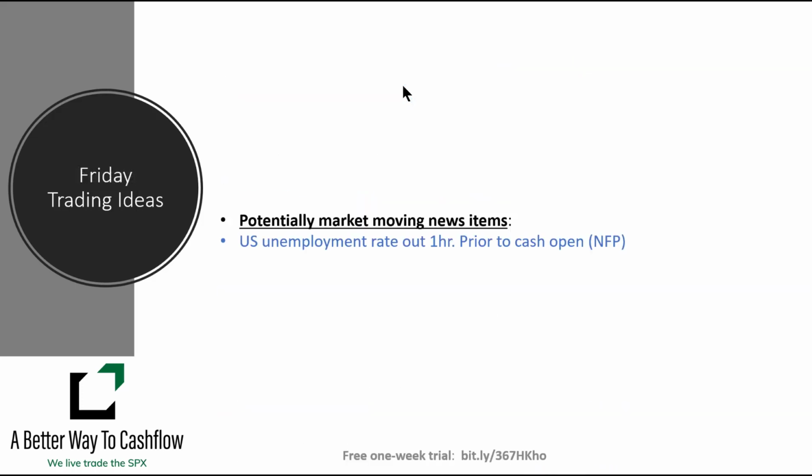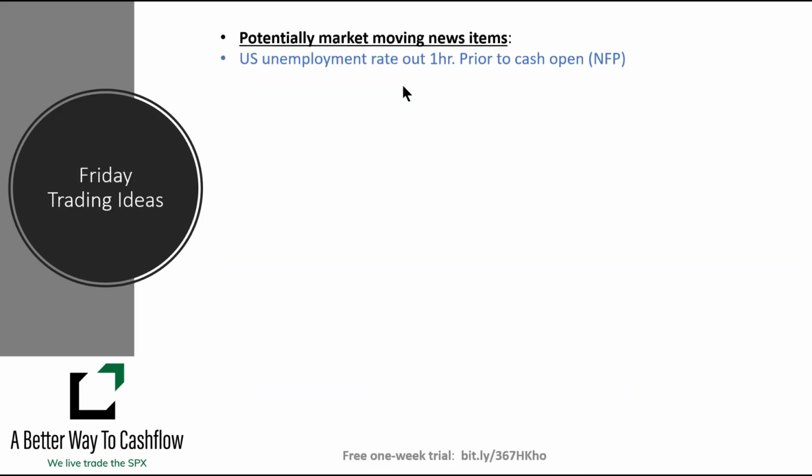And then finally, last but not least, Friday, we've got U.S. unemployment rate numbers coming out 1 hour prior to the cash open. So that's non-farm payroll numbers that we're going to be basically looking at. Non-farm payrolls can absolutely move the marketplace. So we'll take a look at those. That might be a market catalyst for us on Friday.